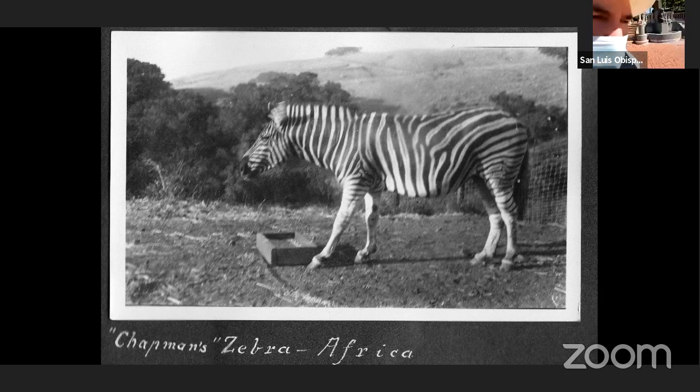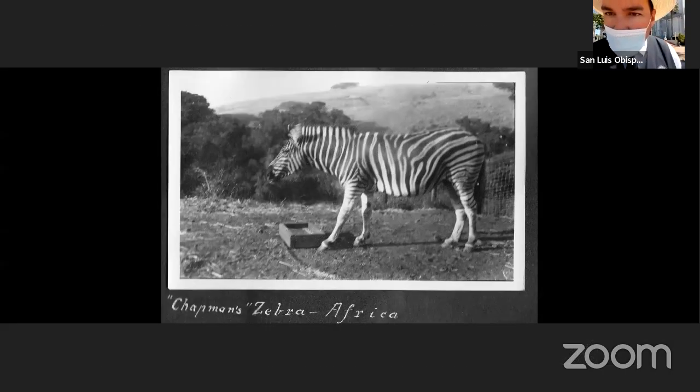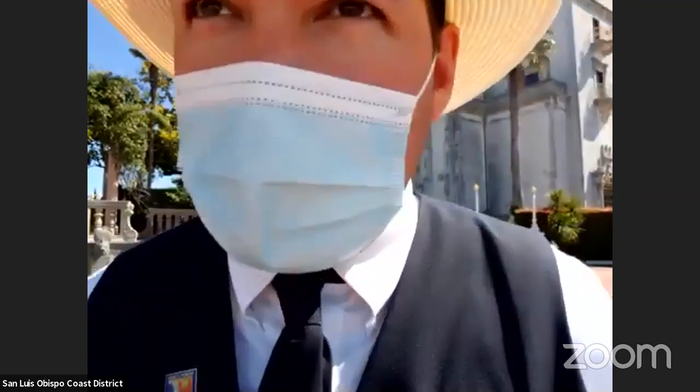So when you took a trip to Hearst Castle, let's say 90 years ago, in the 1920s, the 1930s, and as you come up to the hill, you certainly are greeted by this big castle in the background, but you would have also been greeted by Mr. Hearst's zoo animals. And that was always a big treat for the guests. A lot of people came here just to see those animals.